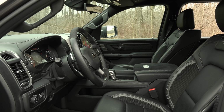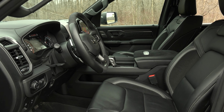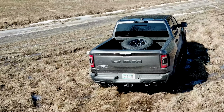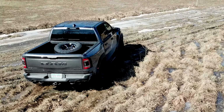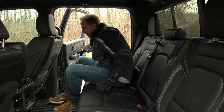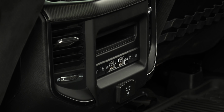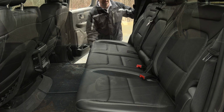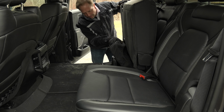But if you're a paddle shift fan, these have a brake in them to allow for access to the behind-the-wheel stereo controls, which can be a little weird, but this 8-speed is as smart as they come, so no worries there. And in the back, space is enormous. There are separate climate controls, heated seats, and even a fold-down armrest. The seats also fold up for additional storage.